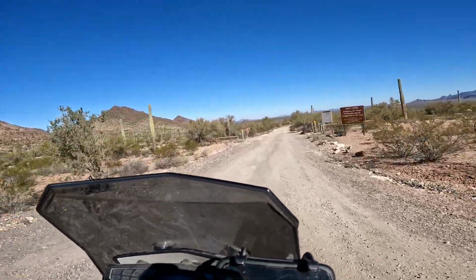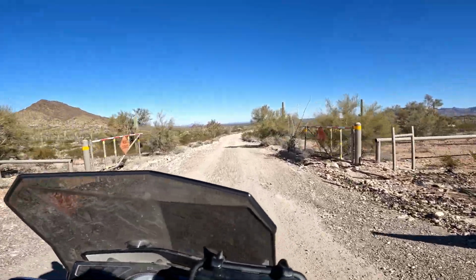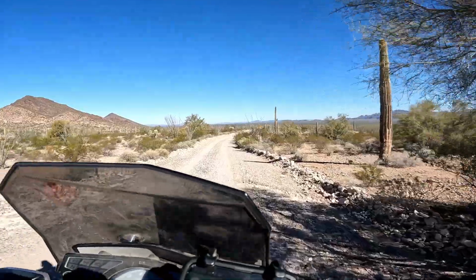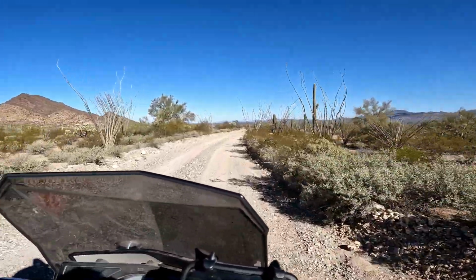Once you enter the one-way portion of this loop, it is going to be approximately 32 miles before you rejoin the highway down by Lukeville, Arizona. So make sure you have enough water to drink and stuff to eat, as there are no services between here and there. There is one outhouse and picnic area.